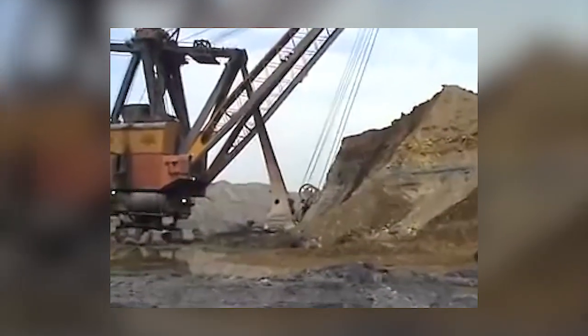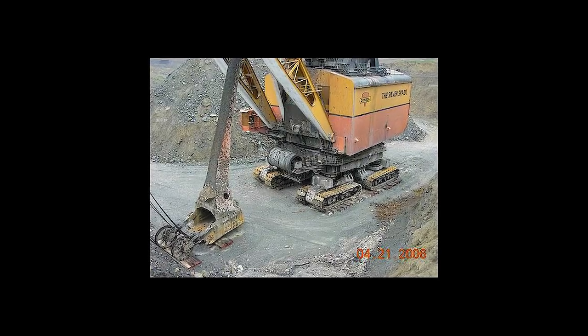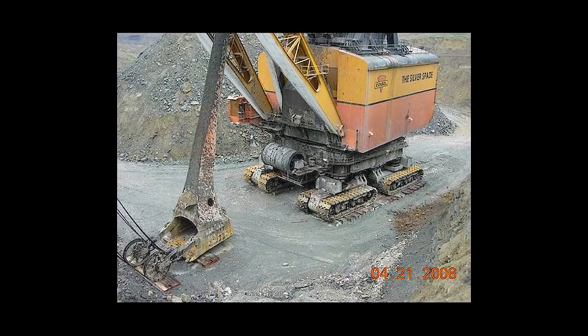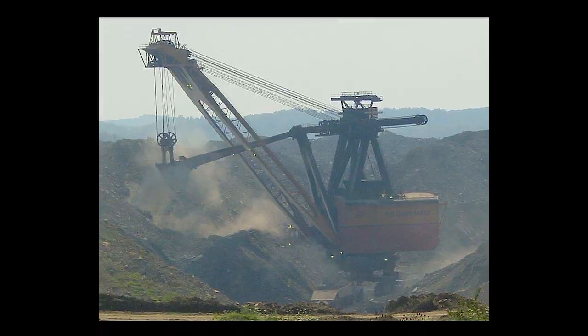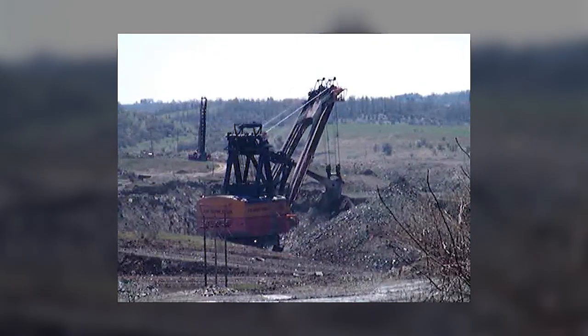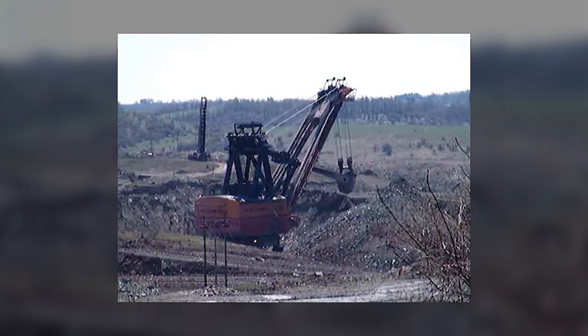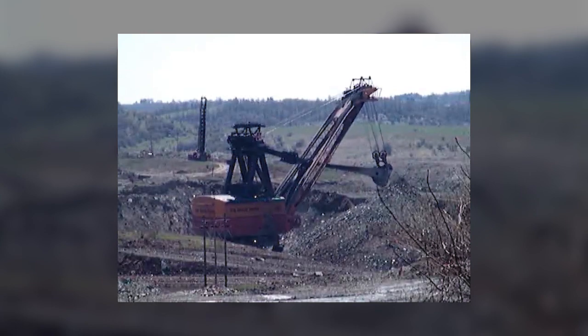With all that being said, I'm sure you already know what I'm about to tell you next, right? In year 2000, word was out that the Silver Spade would be retired in the next years to come. A speculation that became a reality on April 3, 2006, the shovel's very last day of operation. After that, she proceeded to climb out of the final pit and head for a designated resting place.